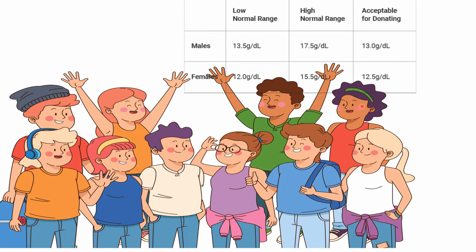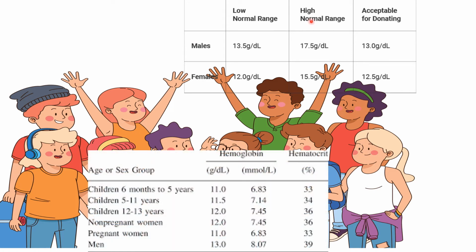It's about 12 to 17. It can vary a little bit with age. As you can see, men are a little higher at 13 to 17, women 12 to 15. But overall, remember, it's 12 to 17. That's where we would like that hemoglobin number to be. Now to remember hematocrit, don't forget, usually it's a little bit over 3 times the hemoglobin result that you receive. Just a little tidbit just to help you out, help you along your way. Let's keep going.